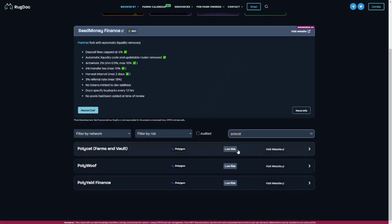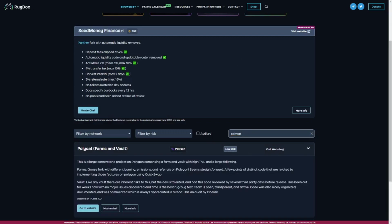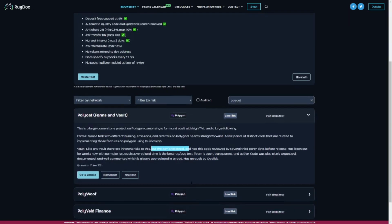And there you go, the first one, it says low risk. That's good. It's a large cornerstone project on Polygon. That's good. It's a goose fork. And apparently the dev is very talented. Let's click on more information.